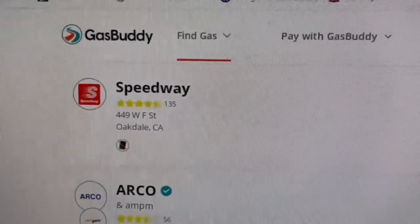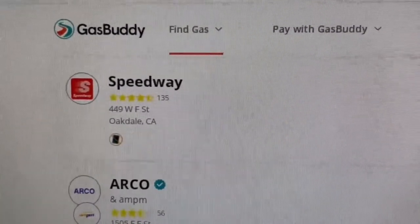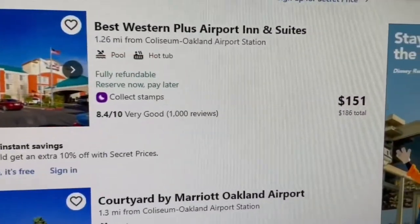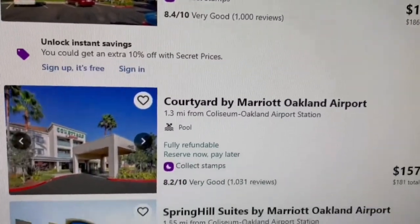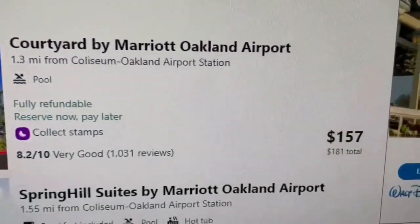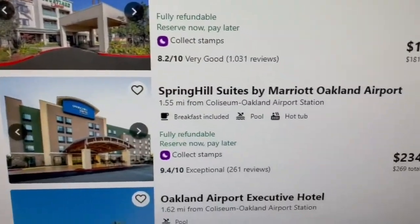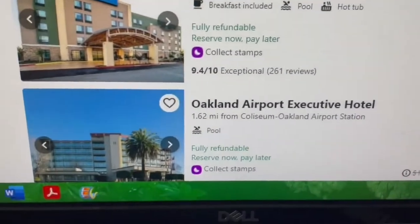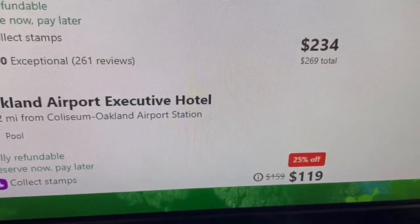If you go to the baseball game and you want to stay over the weekend, now you're talking about spending money on a hotel room, which is an extra cost. If you want to watch the game on Friday night, and then also watch some games on Saturday and maybe even Sunday, well, now you're talking about a hotel room that's close to the Oakland Coliseum that's over $100, and in some cases, the closest ones are over $200.